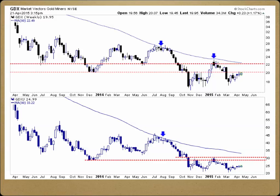So whichever way it plays out, I'm not sure, but just keep an eye on these markets, because I think we're going to see a great buying opportunity one way or another in the months ahead.